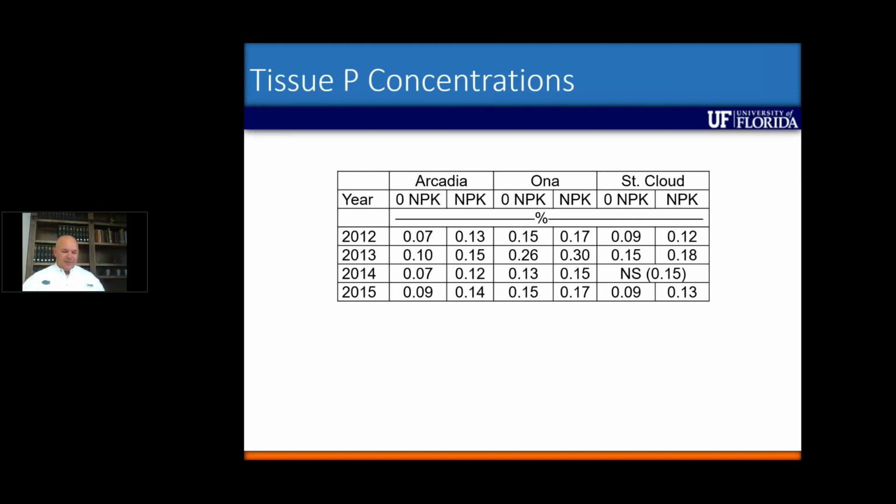For tissue P concentrations, and this is a little bit interesting to me, when we look across the different sites, we're looking at Arcadia, without and with NPK fertilizer, we're always at or below the critical limit for phosphorus in Bahiagrass. At the Ona location, we were hardly ever below or at the limit until we got to 2014 without any fertilizer, and that kind of held true without fertilizer at the Ona location in 2015. But we did see a slight bump from 2014 to 2015 in the tissue P at Ona. And the same thing holds true at St. Cloud as we saw in Arcadia for the most part. We had a slight bump here with the NPK in 2013, but by and large usually at or below the critical tissue limit for P.